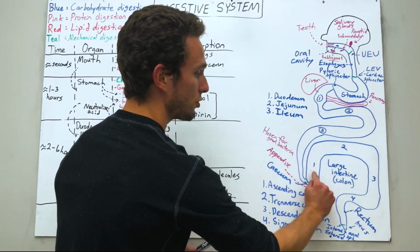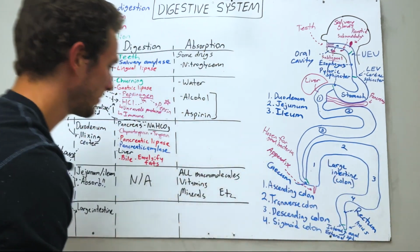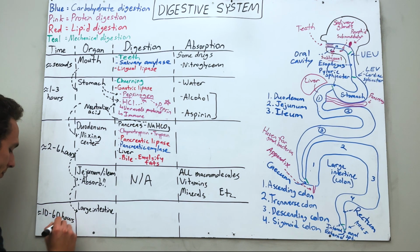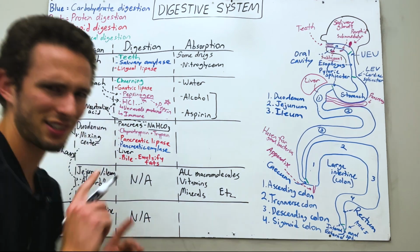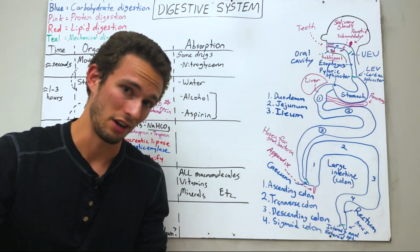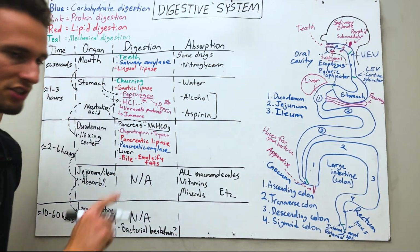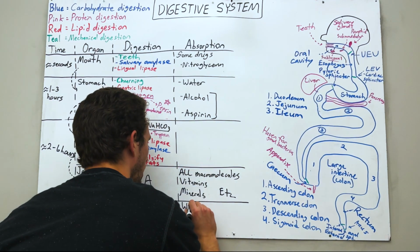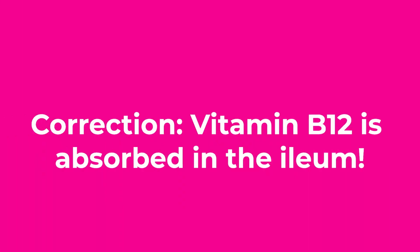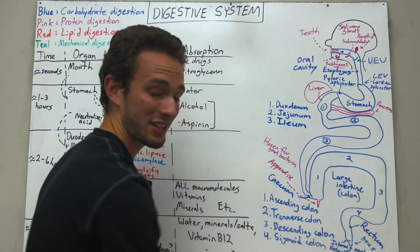So now we've passed into the large intestine, or the colon. Although this isn't that long of a length, just a couple meters, the food is actually going to stay in the large intestine anywhere from 10 to 60 hours. There's not going to be any digestion occurring here, except for maybe a little bit of breakdown from bacteria. Basically, the bacteria are just going to eat up the rest of the stuff that we have left in the large intestine. There are some absorptive properties of the large intestine. Specifically, we're going to absorb more water, some minerals and salts, as well as vitamin B12. And once some of this absorption happens and all of that feces continues to get pushed through the large intestine, it's eventually going to be eliminated through the rectum and the anus.